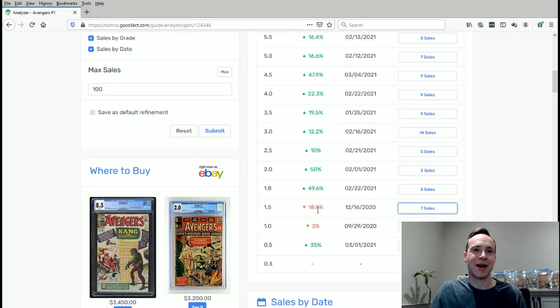You don't want to buy at the highest point in the market, because with any kind of investment, you'll get that fluctuation where it goes up and then down, up, then down, and so forth. And it gradually will have an upward trend if it's an established key. Comics are no different. They will generally have that trend where there's ups and downs, and you want to buy on the downs rather than the ups.